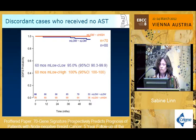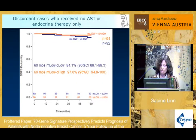For the concordant low-risk group who did not receive any form of adjuvant systemic therapy, the outcome was very similar, a very favorable 95% 5-year distant disease-free survival. If we add patients from the same 2 groups who had received endocrine therapy only, then the results were comparable. Both groups again had a very favorable 5-year distant disease-free survival outcome.